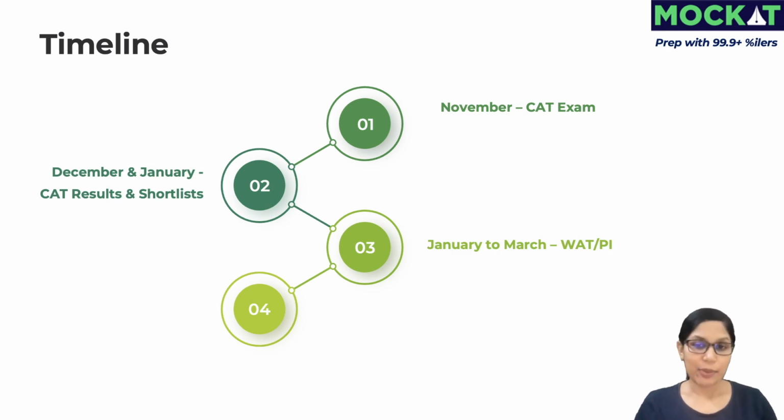The next step would be your VAT PI, which typically occurs in the January to March time. Some institutes could have it in April itself, but most will be in the February-March time. These could be offline, especially for the top IIMs. So Ahmedabad, Bangalore, Calcutta, Lucknow, Kozhikode, Indore have generally had offline processes over the last couple of years. Or you could also have an online process. And then once this is done, May and June is when you can expect to get your final selection. And then you will have your joining somewhere in mid to end June. And hopefully by this time next to next year, if you're taking CAT 2024, you're getting into an IIM or another top B school.